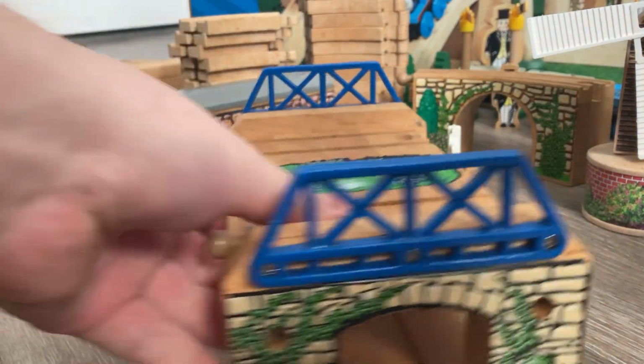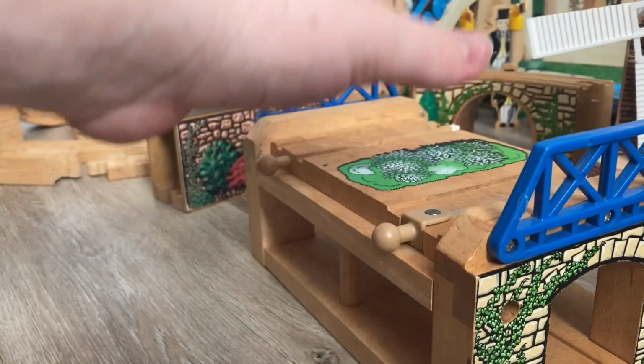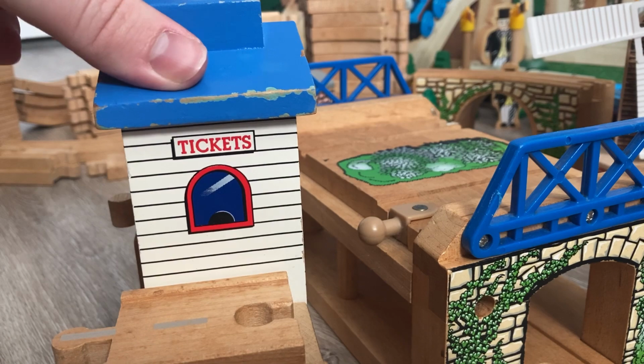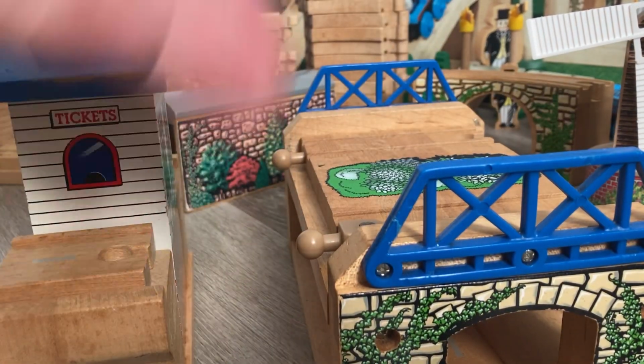But yeah, there's the road and rail bridge. Looks awesome. Again, I love the blue girders here on the side that match up with the roof of Hilltop Station. And these two go together super nicely. Of course, they just kind of fit like that, and you need some track between them.